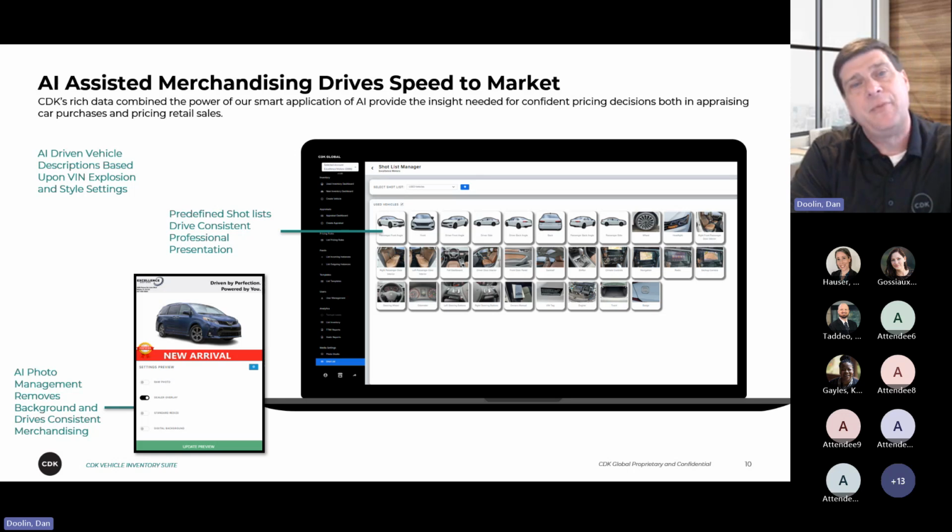So for example, if a buyer is coming onto your site and they're looking to spend $40,000 and they're looking at those vehicles, they're doing the comparisons. They know what they're looking for. And you want to give them consistent comparisons as they're looking from vehicle to vehicle. The shot list will help you set those parameters so that when the photos are taken, they're taken consistently.